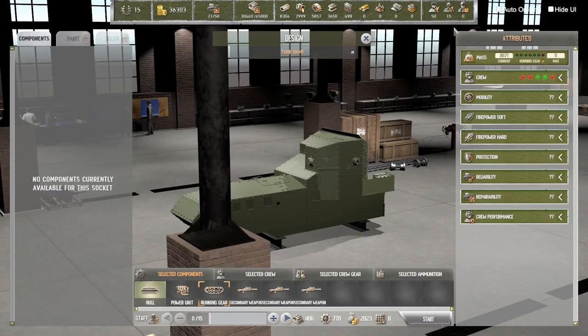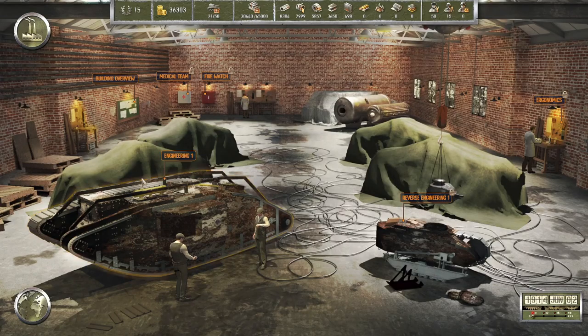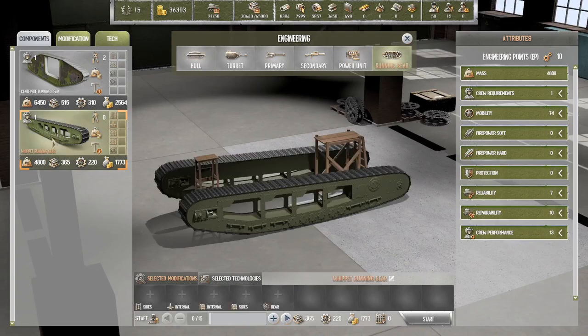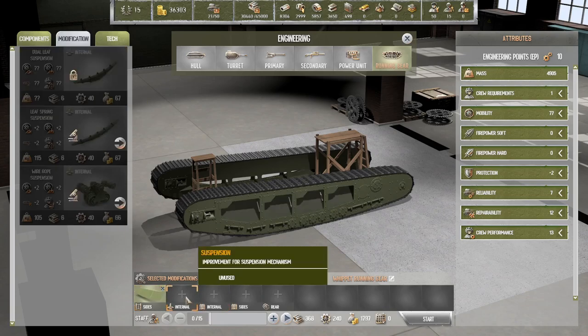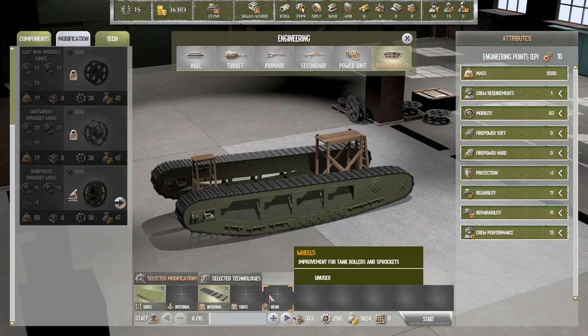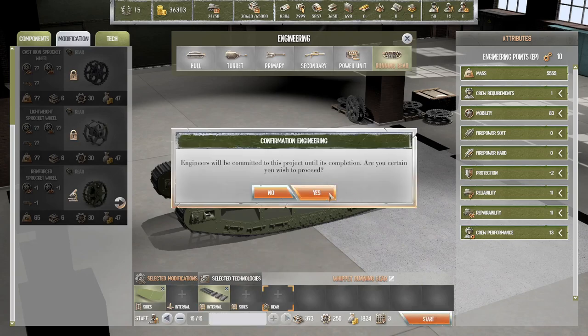I don't understand why we don't have a running gear. Did we not make a running gear? No, we haven't designed any of these. So, ooh, this looks nice. Cost crunch speed plus 3. Let's grab those. We'll grab the tempered steel ones. Three days. Let's do it.